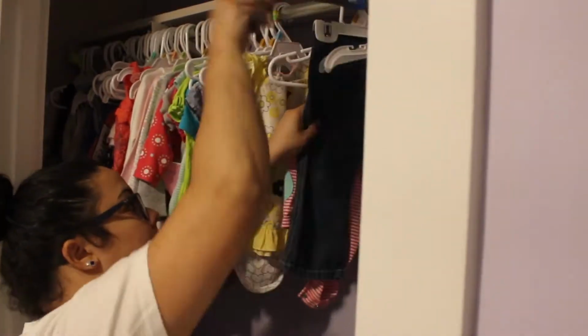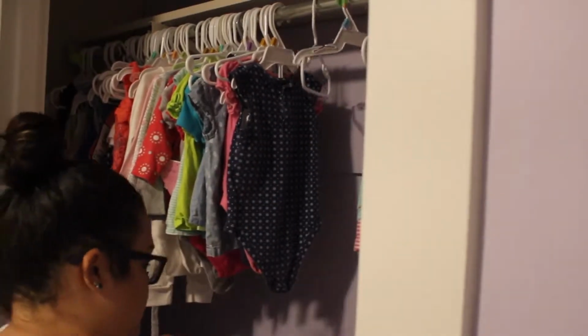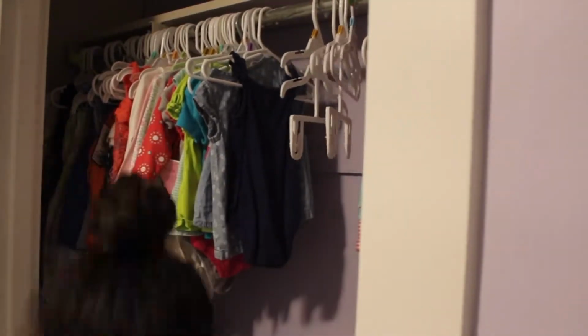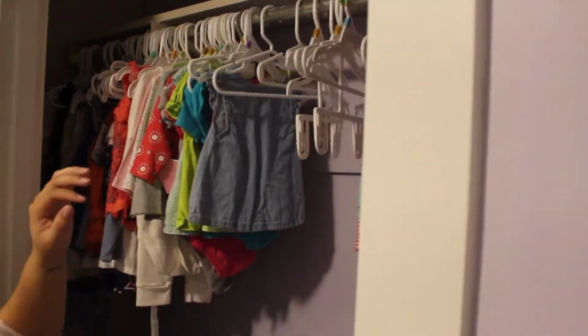So I'm just gonna go through all of these, and then when I'm done with everything and everything is cleared out, then I'm gonna go in and put all her new stuff. So all the stuff that she got for her birthday, and just random stuff that I've been buying whenever I get around to going to the store. So I'll get back to you guys when I get to that point.